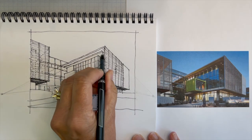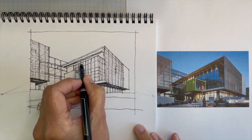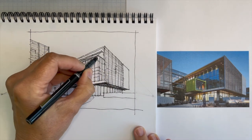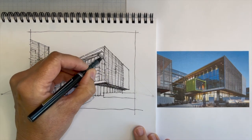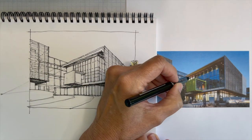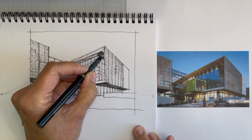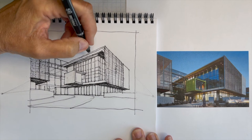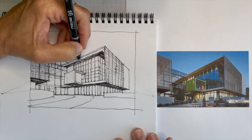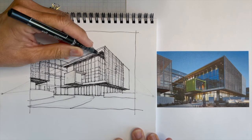I'm also ignoring a little bit the artificial light. Notice already that a few things I'm doing for the benefit of the drawing is ignoring these pools of light, which would be hard to make readable without making the whole drawing a little too realistic. It's a sketch, so there's a looseness to it. So we're going to ignore some of those things.